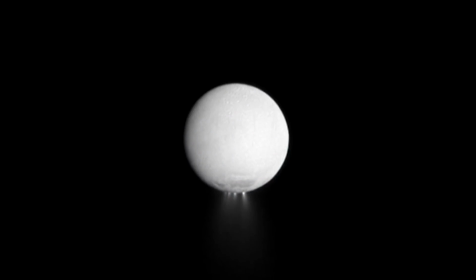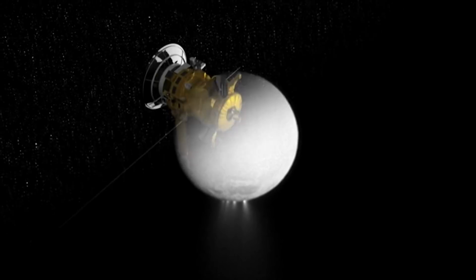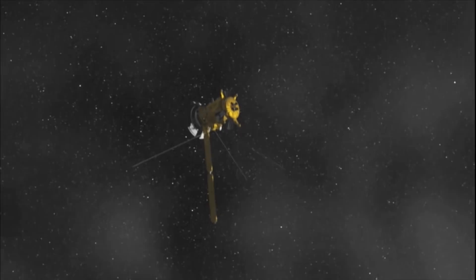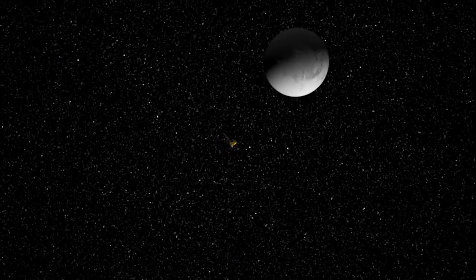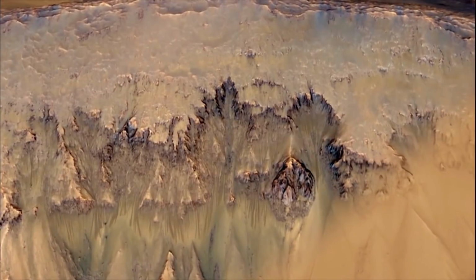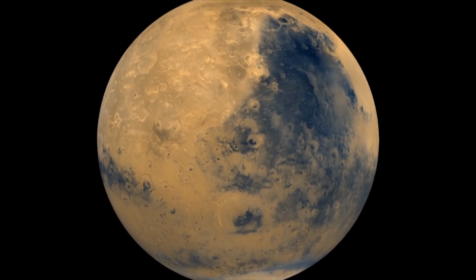If this is true, then the geysers of Enceladus represent the most direct evidence yet for liquid water beyond Earth. And where there is water, there could be life. But water is a dynamic substance that brings change wherever it turns up. That's why looking for change may ultimately be the best way to find water beyond Earth.